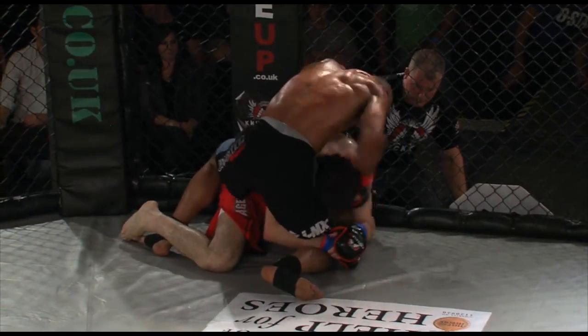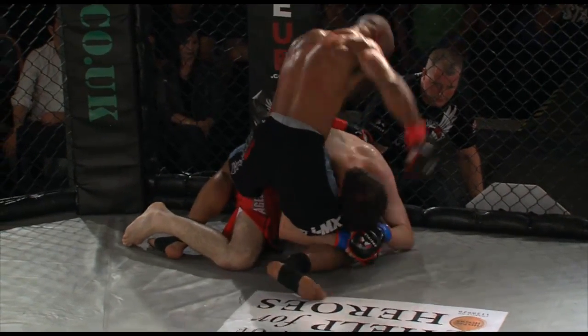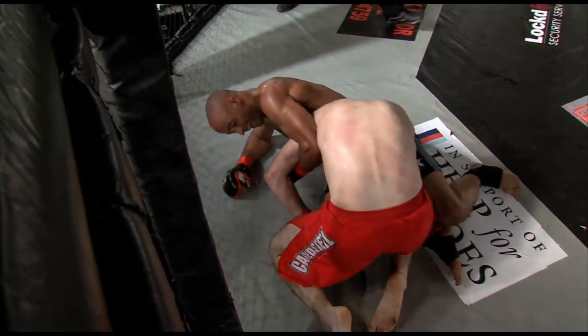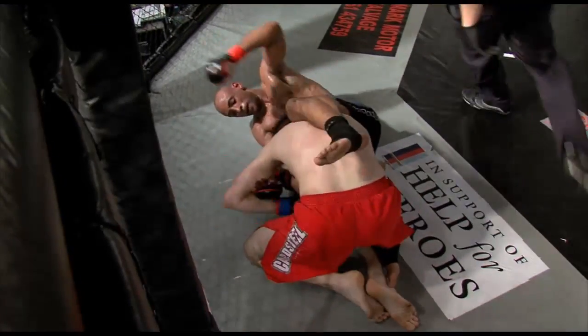Purcell just looks to be the more gassed out of the two fighters. Craig Bale is coming into his own here in the third. And repeated shots. Purcell is going to have to do something, or this is going to be stopped here in the third. Yeah, he can't keep taking those shots, Pierre, but here he is now back on top.